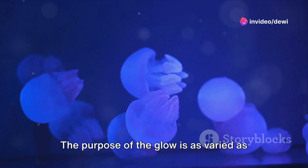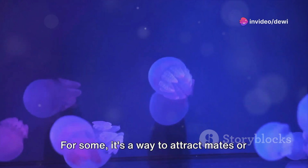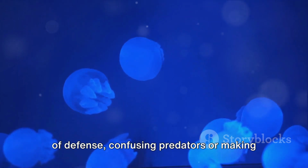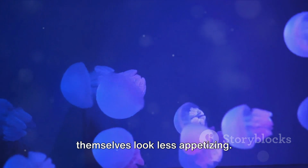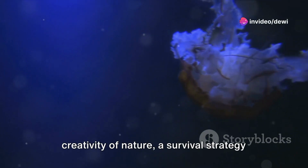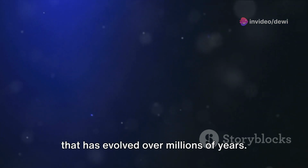What's more, these organisms aren't just lighting up for the fun of it. The purpose of the glow is as varied as the creatures that wield it. For some, it's a way to attract mates or lure prey, while others use it as a means of defense, confusing predators or making themselves look less appetizing. It's a glowing testament to the creativity of nature, a survival strategy that has evolved over millions of years.